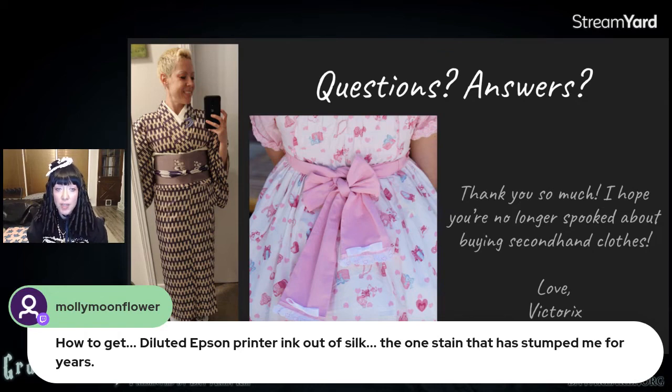She also has one that uses glycerin as well that I've had pretty good luck with. So give that a shot.